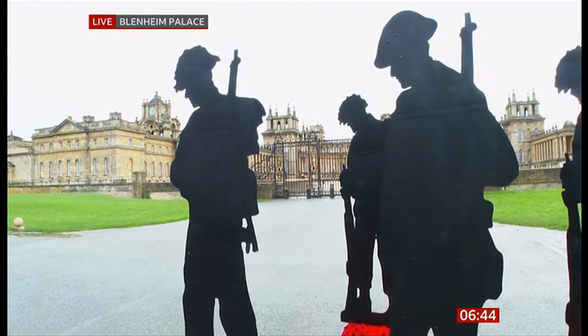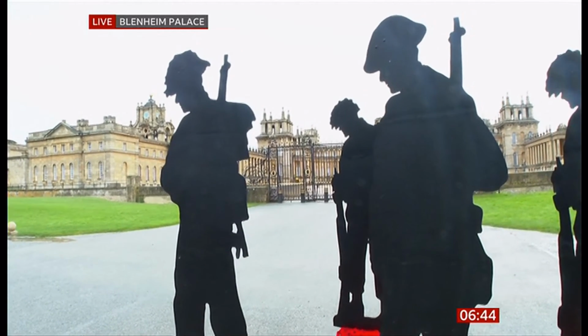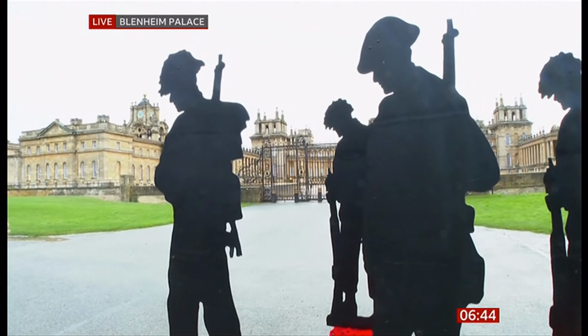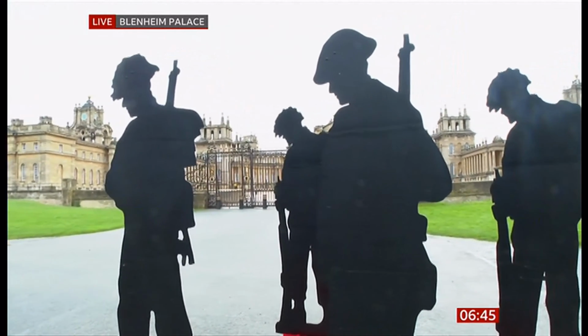It is a very, as you say, Tim, as you stepped aside there, our camera just lingers there from it. It is very simple in a way, isn't it? But very, very striking image. Thought-provoking, isn't it? Kind of just takes you back to take a moment and just remember.